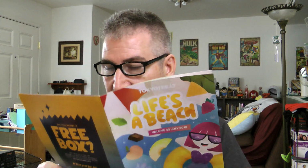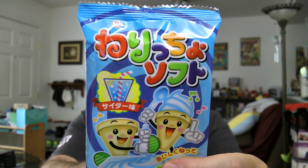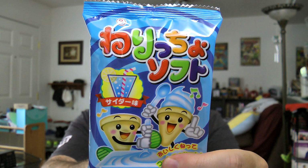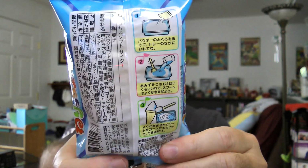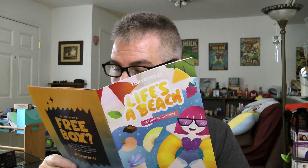Cider soft serve DIY snack. Oh, DIY. That means something you put together. I probably won't do this one, but I'll show it off. What better way to enjoy the beach than with soft serve? You can create your own soft serve ice cream cone with this DIY snack kit. It tastes like cider soft serve. And it looks like you're supposed to mix it with a liquid or something like that. Like I said, I don't know because the instructions for the specific item are in Japanese. This could be interesting.